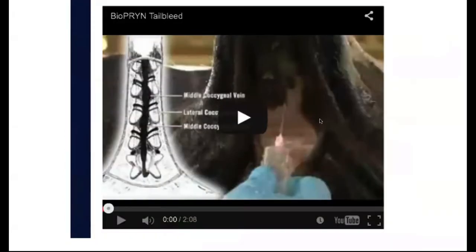This is just an example of one of those videos that's out there, and this is just showing the vertebrae, but that's that kind of middle depression I was talking about. So that's where you want to go, but then you want to go here in between the vertebrae in the tail. The other thing I would do is start further out towards the end of the tail.